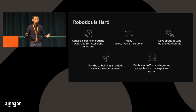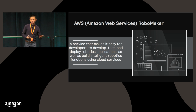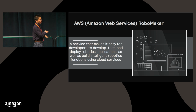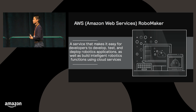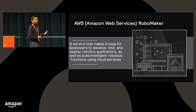So we looked across this entire dev life cycle and figured out all these common pain points. And that's why we built AWS RoboMaker, a service we announced at the AWS re:Invent conference last November. It's a service that aims to solve all these common problems throughout the entire dev life cycle, so that a robotics developer, a quality engineer doing robotics testing, or a system engineer managing large-scale robotics fleets has all these tools on a single unified platform to do all these types of operations and development.